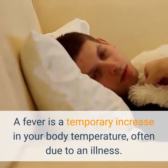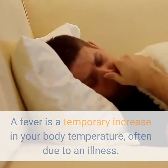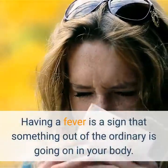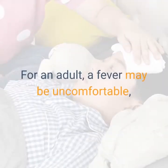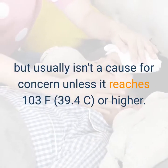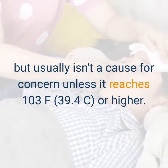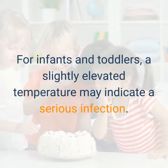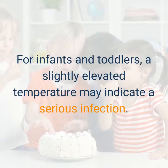A fever is a temporary increase in your body temperature, often due to an illness. Having a fever is a sign that something out of the ordinary is going on in your body. For an adult, a fever may be uncomfortable, but usually isn't a cause for concern unless it reaches 103 F (39.4 C) or higher. For infants and toddlers, a slightly elevated temperature may indicate a serious infection.